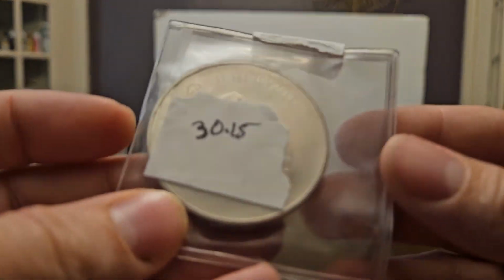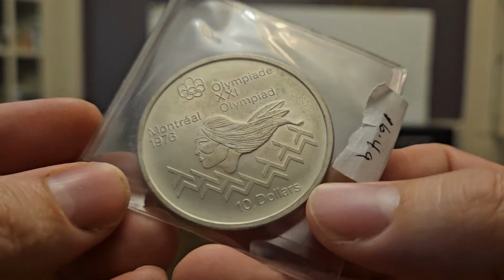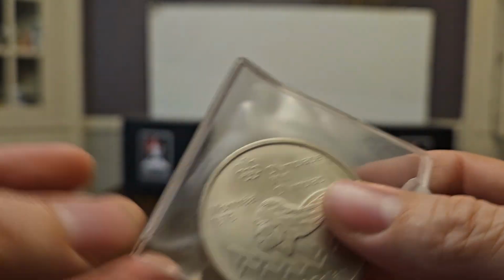But if you can get one for like $28, $30 on these $10, you're doing pretty good, I think, because they're 1.4 ounces, 4 ounces, something like that. So I think you're doing okay there. And I'll be honest with you, the obverse to me is a lot better than the reverses on these.